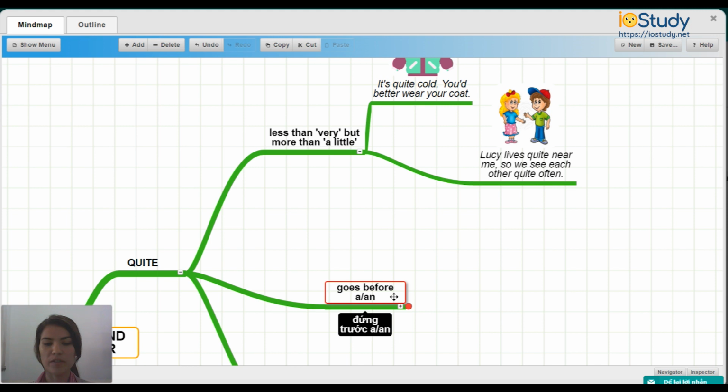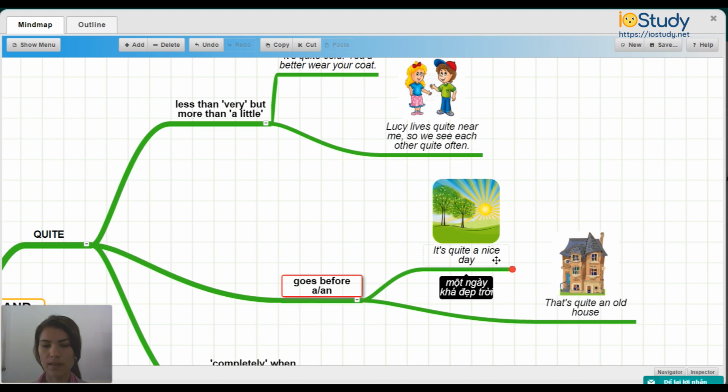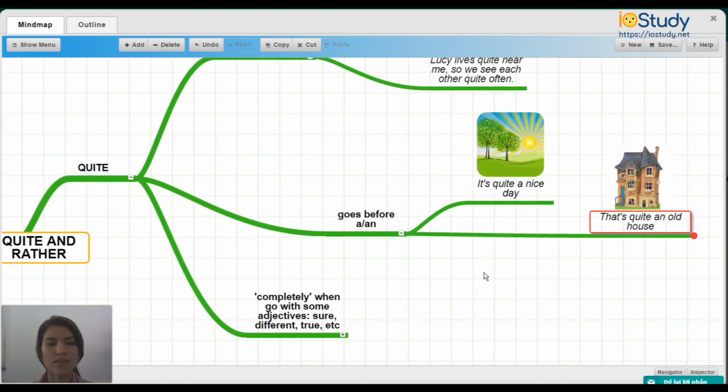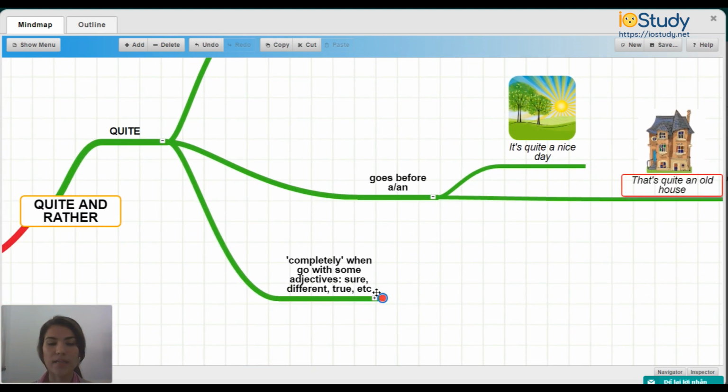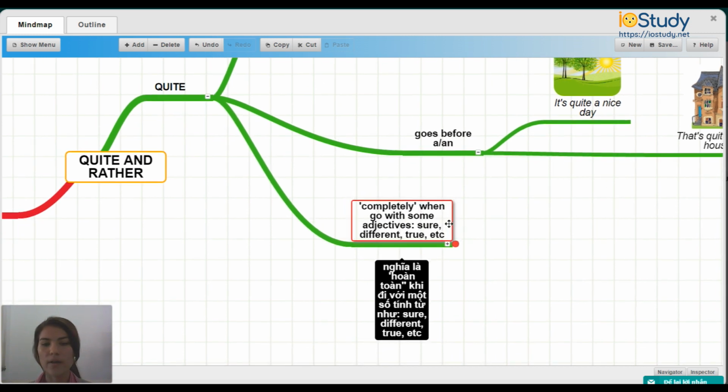Next, quite goes before a or an. For example, it's quite a nice day, and that's quite an old house. Next, we use quite as meaning completely when it goes with some adjectives such as sure, different, true, etc.